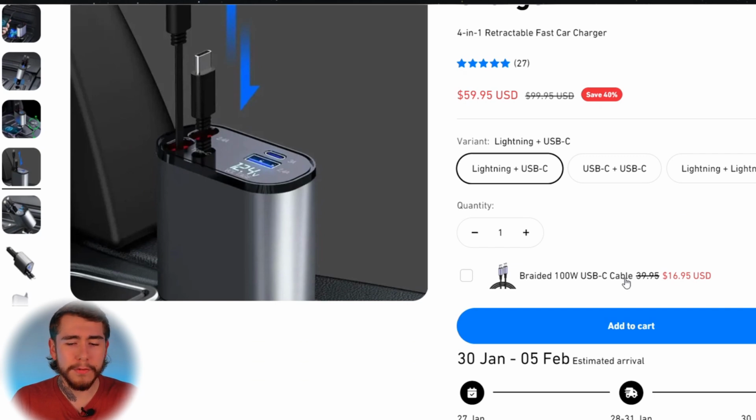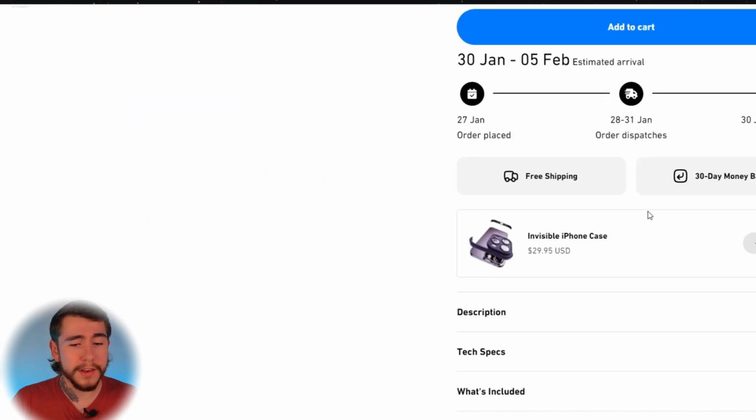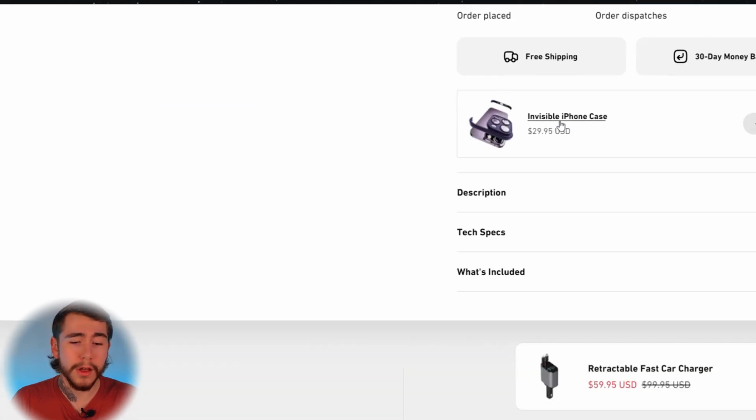They have a little bit of a bundle upsell right here where you guys can buy an additional charging cable for $16.95. I would definitely add some quantity breaks and a little more upsells. But other than that, they're doing a decent job. So they have their timeline right here of when you order it and when the product's going to arrive. They have another upsell right there.